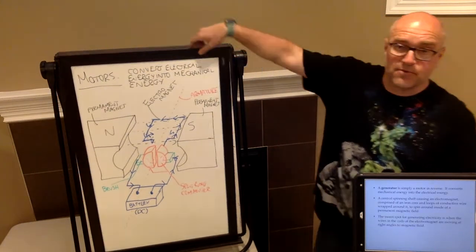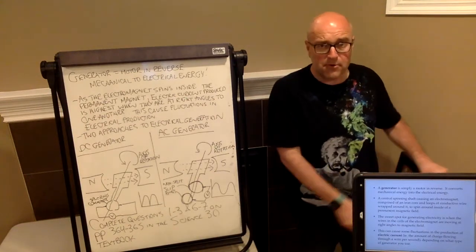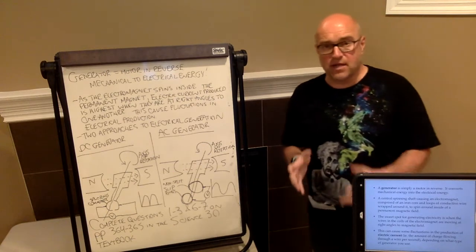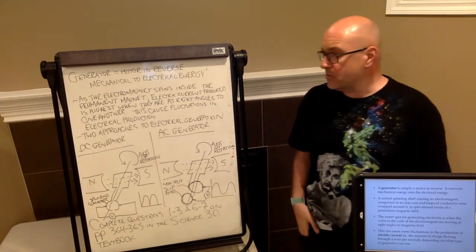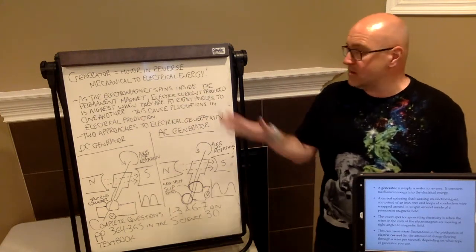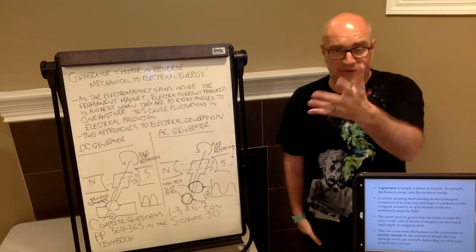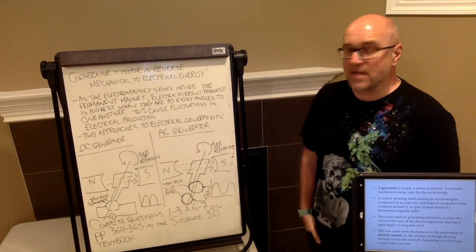All right, that's motors. Generators. What's a generator? A generator is a motor in reverse. Basically, a generator is going to take mechanical energy and convert it into electrical energy, which is exactly the opposite of what a motor does. As an electromagnet spins inside of a permanent magnet, it can generate an electrical current, just as Faraday had predicted and proved in his experiments in the 1800s.